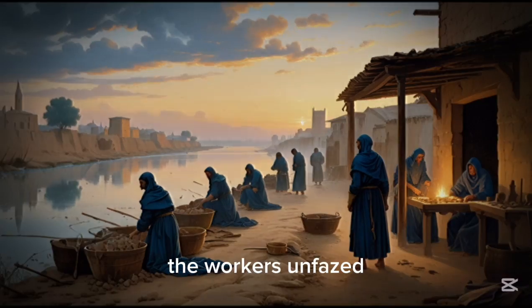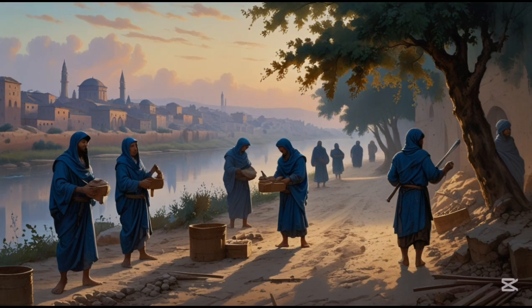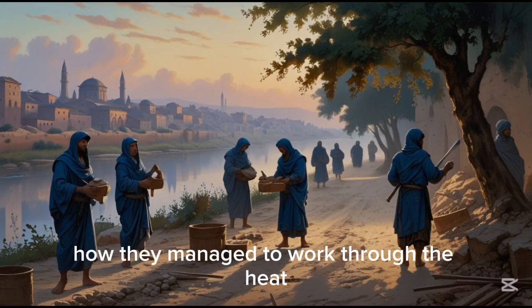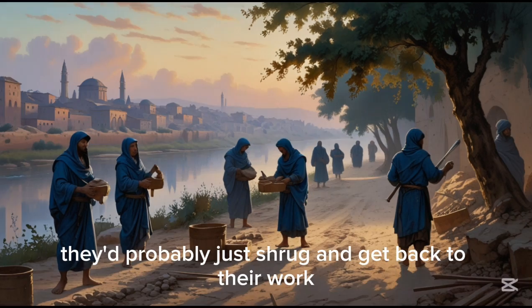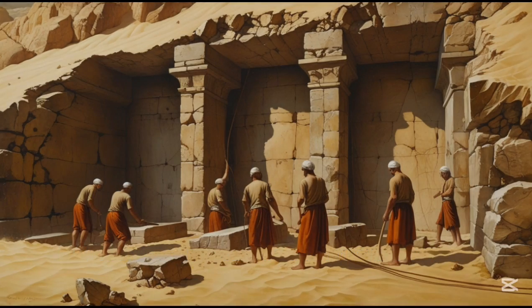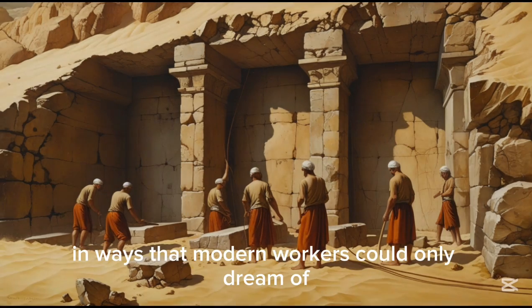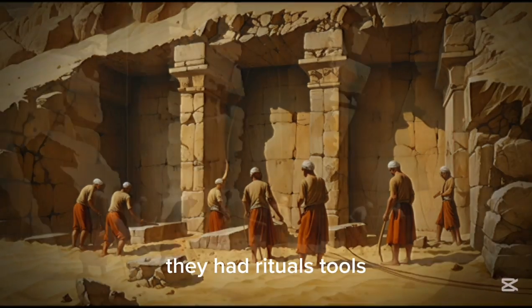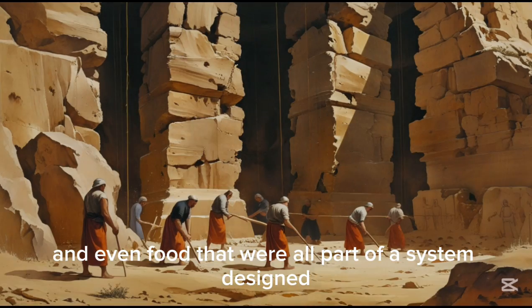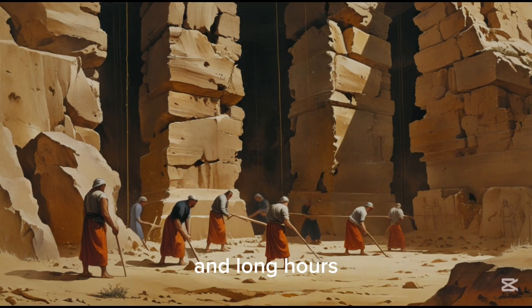The workers, unfazed, continue their tasks with unwavering concentration. If you were to ask any of them how they manage to work through the heat, they'd probably just shrug and get back to their work. But there's more to this than mere physical endurance. The Egyptians had learned to use their environment to their advantage in ways that modern workers could only dream of. They had rituals, tools, and even food that were all part of a system designed to help them endure the punishing heat and long hours.